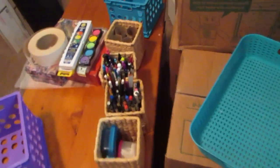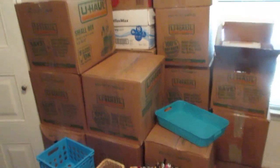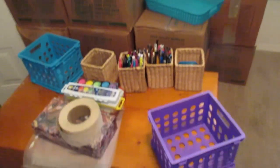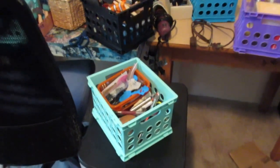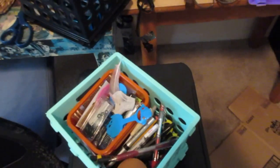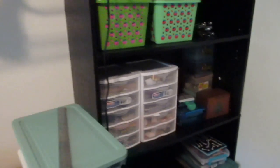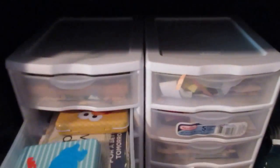So that's what I'm doing, is I am unloading these boxes. The wall is getting a little smaller, and that's how I'm doing it as quickly as I can, is I am packing up each individual thing with what goes in it, and as I unpack it, I will be setting up my workstation. So I just wanted to show that really quick. And the same thing with these little bins. These I keep a lot of little bits and pieces in.